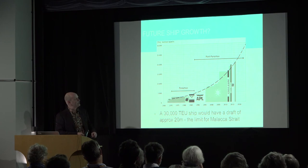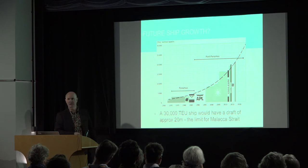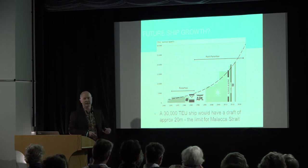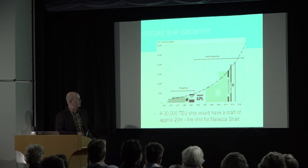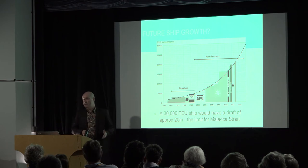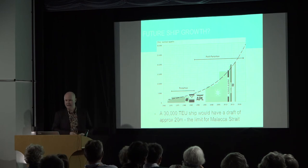But for the major shipping routes, the limit is the Malacca Strait, which is between Sumatra and Malaysia, just remembering quickly. You really can't go through that unless you've got a draft of less than 20 metres. By the time you get to 30,000 TEU, you're going to be hitting that limit. Of course, in the meantime, Suez also got expanded, and so can take even bigger vessels.